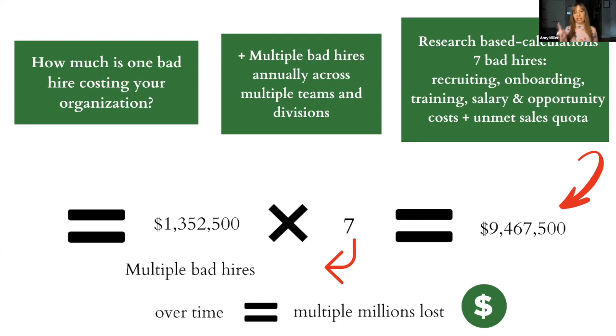That's just for potentially one bad hire. But now the question is, and again, the best lessons are the ones that we teach ourselves. The best resources are the ones within your own organization. So I encourage you to get with the CFO, executive leadership, really dig in and look at the numbers that your company is missing out on revenue wise due to bad hires.